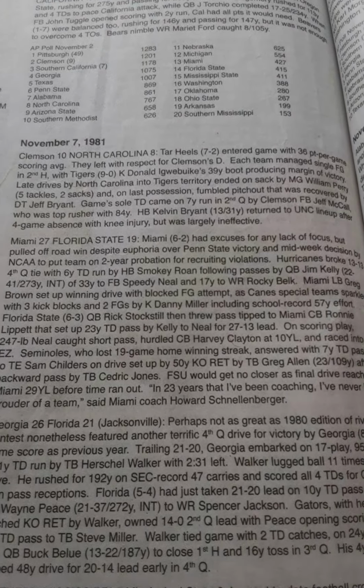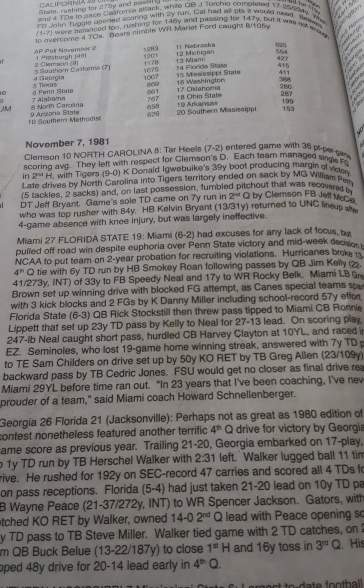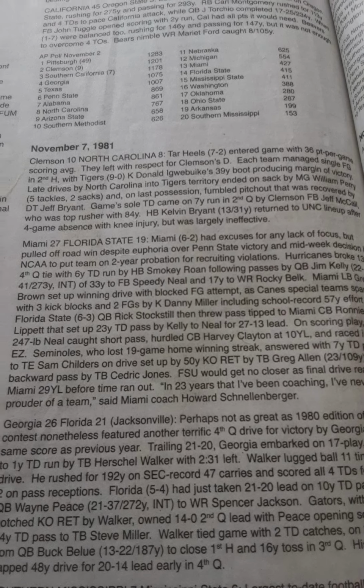Each team managed a single field goal in the second half, with Tigers kicker Donald Igwebuike's 39-yard boot producing the margin of victory. Late drives by North Carolina into Tigers territory ended on a sack by middle guard William Perry. They had 5 tackles and 2 sacks, and on the last possession, a pitch out was recovered by defensive tackle Jeff Bryant. The game's sole touchdown came on a 7-yard run in the second quarter by Clemson fullback Jeff McCall, who was top rusher with 84 yards.